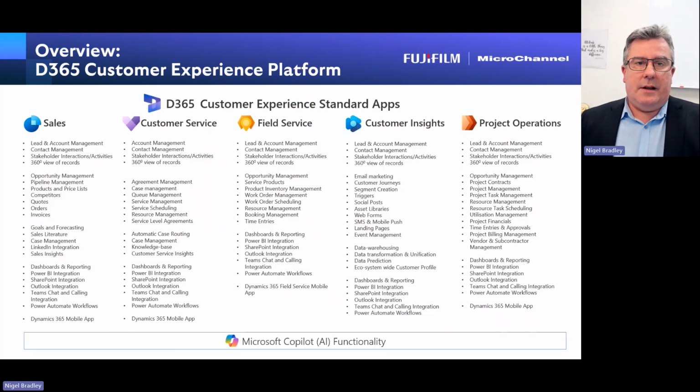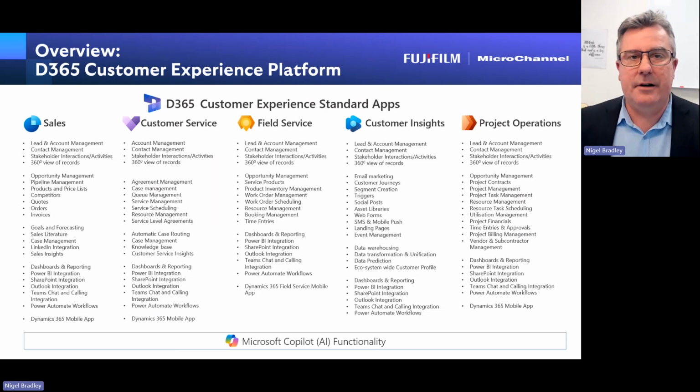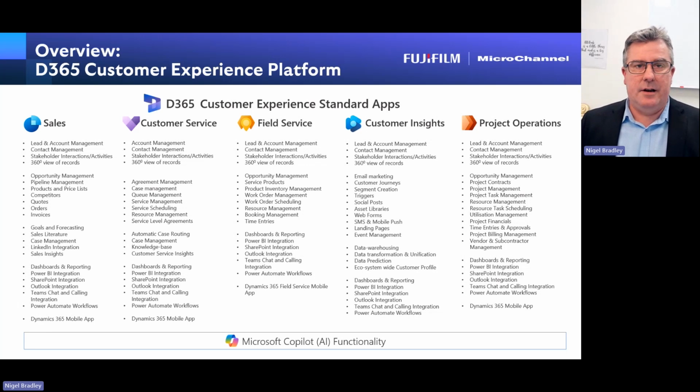I wanted to very quickly start by just honing in on some of the first-party D365 customer experience apps. Most people say, right, well, this is a CRM suite. Yes, it is a CRM suite, but it's so much more than that. Many people, when they think of CRM, think of that first column there, a sales tool. So we've got lead and account management, the rich information that we can start to build from an account management perspective, and pipeline management.